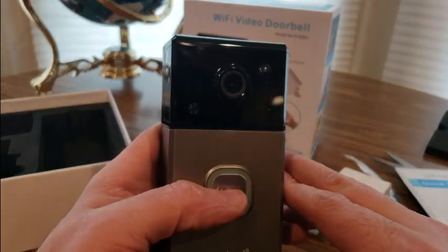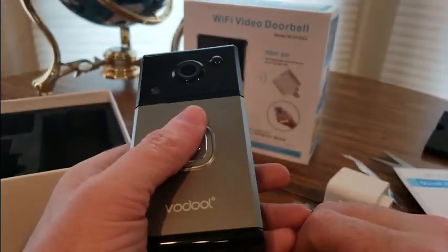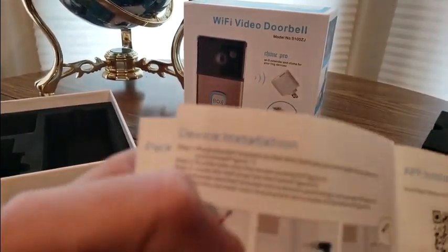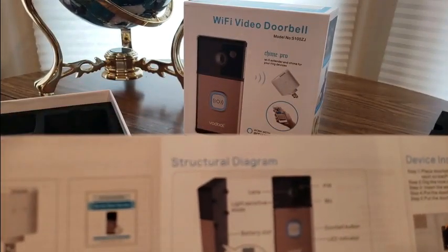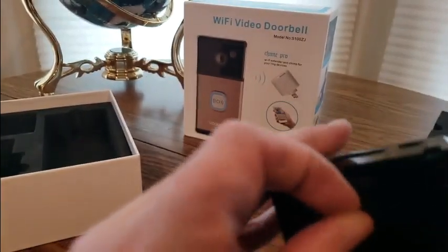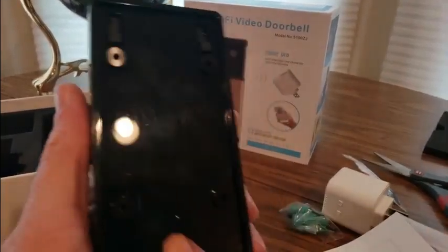Ready to turn on? Maybe I gotta charge it. Oh, batteries. I gotta figure out how that stuff goes. Where is the manual? I don't know. This is like the mounting bracket right here.